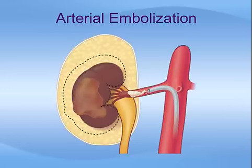Arterial embolization is used to shrink a tumor prior to surgery, or to relieve symptoms of an advanced tumor that cannot be surgically removed. In this procedure, a doctor called a radiologist inserts a long, narrow tube through a blood vessel in the leg into the main blood vessel supplying the kidney. This is done using X-ray guidance. Small pieces of a special gelatin sponge or other material are then injected through the catheter into the blood vessel to block off the blood supply to the kidney. The kidney and tumor will then shrink.